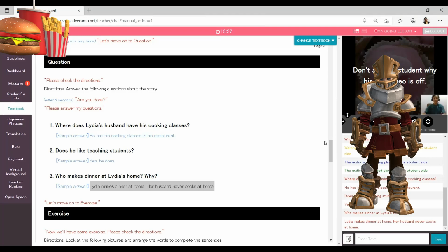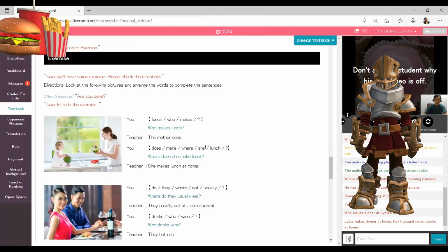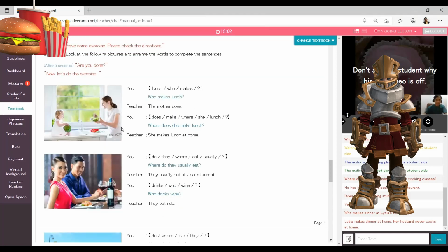All right. Okay, now let's move on to the exercise part. Okay, please check the directions here. Look at the following pictures and arrange the words to complete the sentences. So you're going to arrange the words. Okay, so look at the picture and let's start with the first one. Please arrange these words to make a sentence.